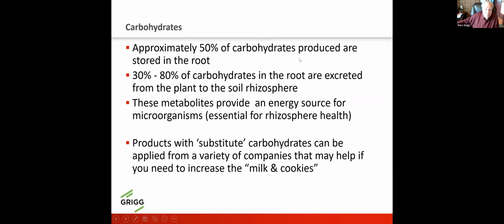Okay. Well, when that plant makes carbohydrates, about half of them need to be stored in the root system, and somewhere between 30 to 80%, depending on the variety, are being excreted back into the soil. So part of those carbohydrates are being utilized as an energy source just for the plant to maintain daily activities. And when you get into stress conditions, like in the hot summers and the cold winters, that's taxed. It's probably more than 50%.